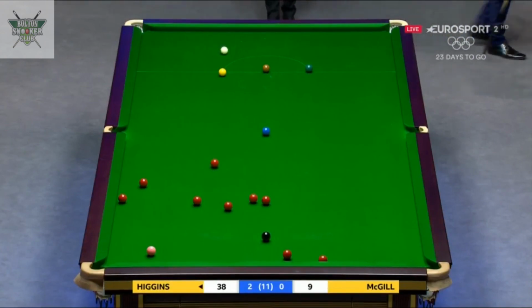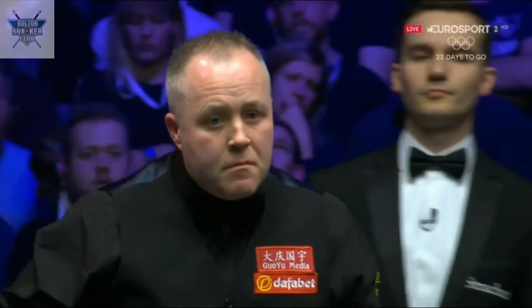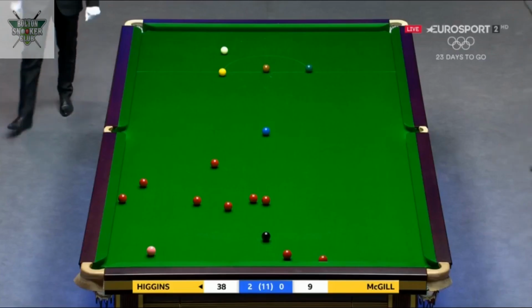Well, that's another good safety. Although this time he may be able to see the red by the pink spot. But he's sending it towards that left corner pocket, so got to be careful.